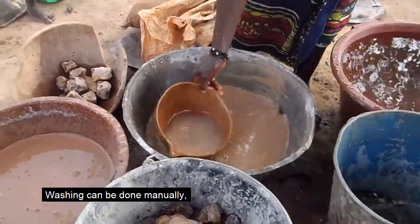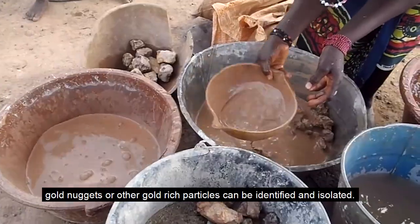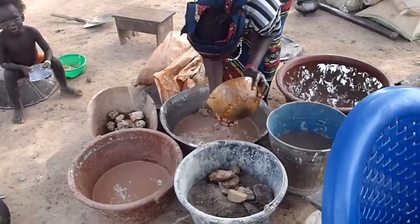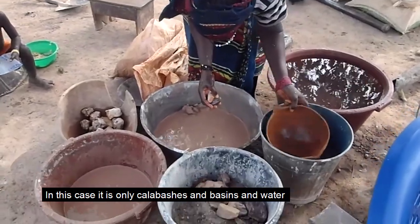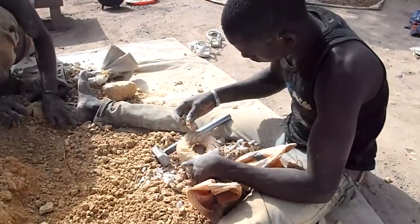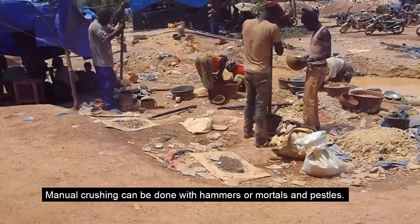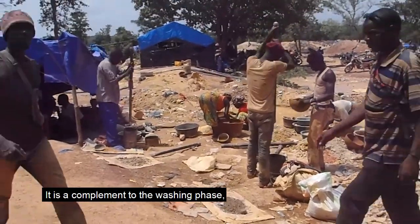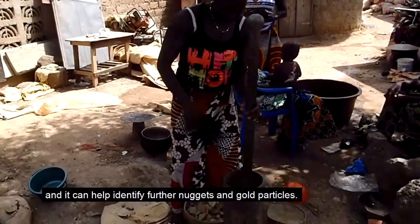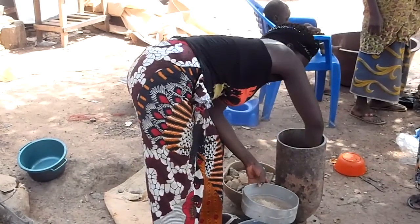Washing can be done manually, and already in this very simple process, gold nuggets or other gold-rich particles can be identified and isolated. In this case, it's only calabashes and basins and water required for this kind of treatment. Manual crushing can be done with hammers or mortars and pestles, and it's a complement to the washing phase, and it can help identify further nuggets and gold particles.